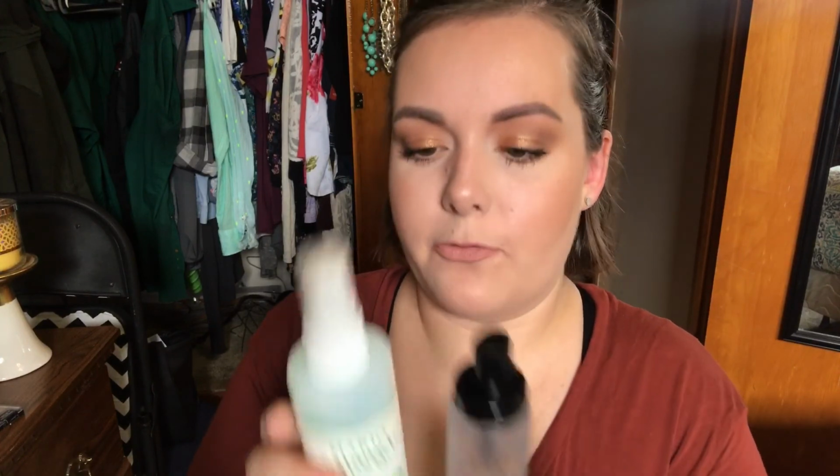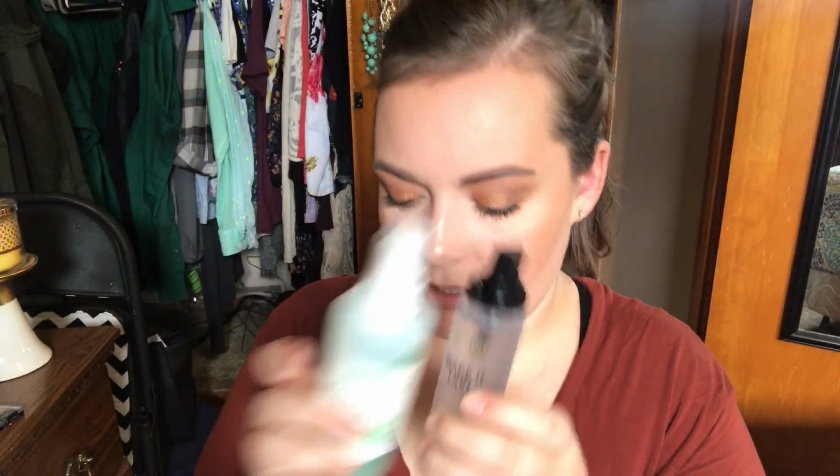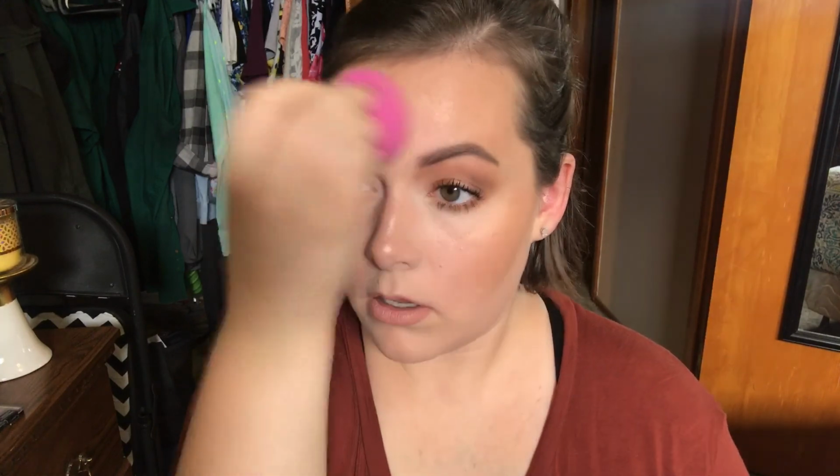So it's actually a little bit smaller than I thought it was going to be. I thought the bottle would be bigger, but you still get 2 ounces. And comparing it to something like the Mario Badescu spray where you get 4 ounces, it is quite a little bit smaller than that. So let's see what the mister looks like. Oh, that's nice. Let's test this baby out. That feels good. And then I just like to pounce that kind of into my skin, just to kind of settle the powders a little bit more.